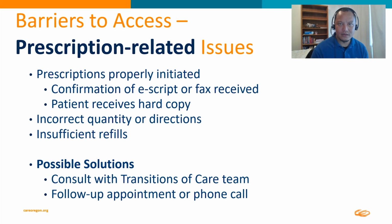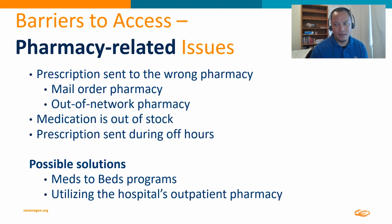But overall, it's important to consult with your transition of care team if it's available at your facility, or a pharmacist to do a med review or med rec to ensure the accuracy of these prescriptions and that there's no issues with the active medication list, as these can delay the initiation of these medications. It's also good to have a follow-up appointment or a phone call by your staff to ensure patients receive their medications without any issues.